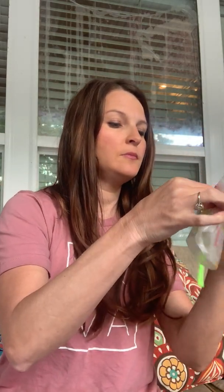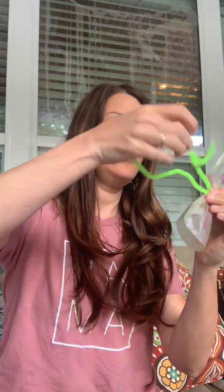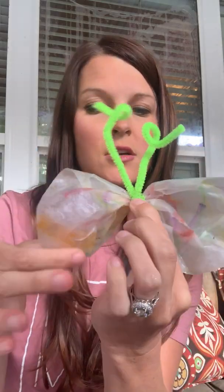And once it dries, we're going to make a... Now we're going to take the coffee filter. And then we're going to take this pipe cleaner and we're going to wrap it around. And well, what is it going to be? It's a butterfly. Look. See, it's wings. And it's horns. It's not called horns. They're called antennas.